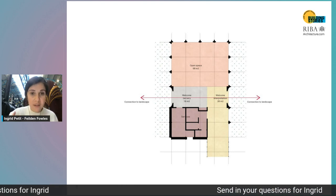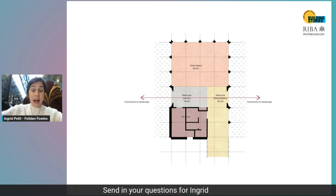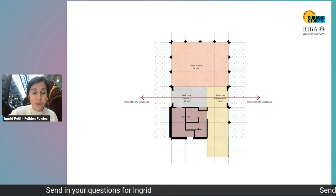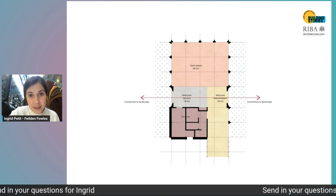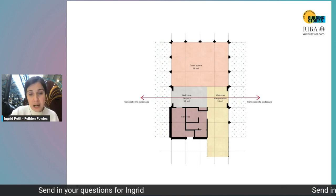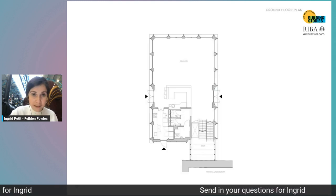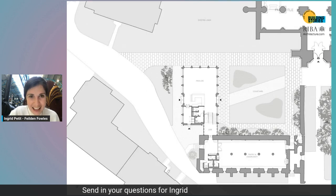In terms of the plan, it is a very simple plan, although very difficult to crack because we had a lot of services such as a kitchen, toilets, and so on to fit in while trying to achieve views towards the precinct. So we've got a big open space with a welcome and servery, which gives us the views towards the surroundings. In yellow is the circulation space, and then at the back, the kitchen with the toilets. So a very compact plan, quite tight.